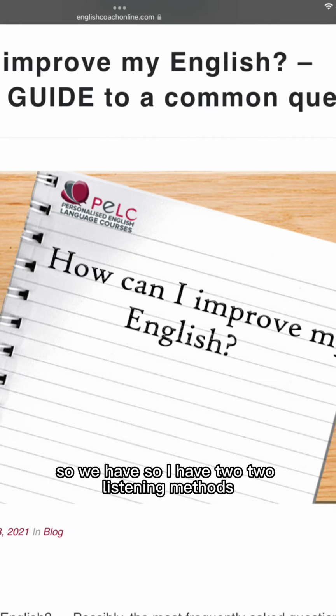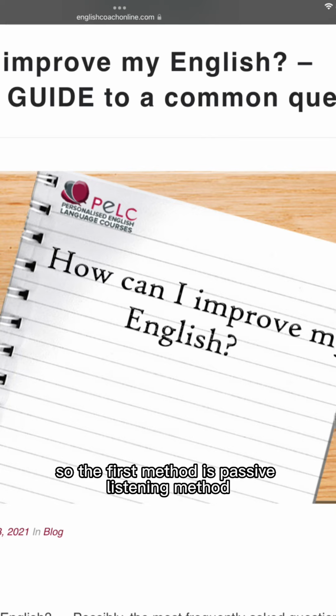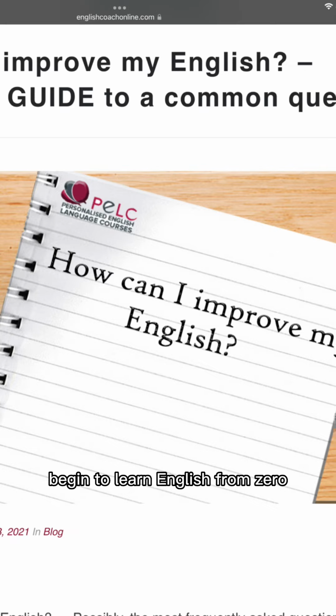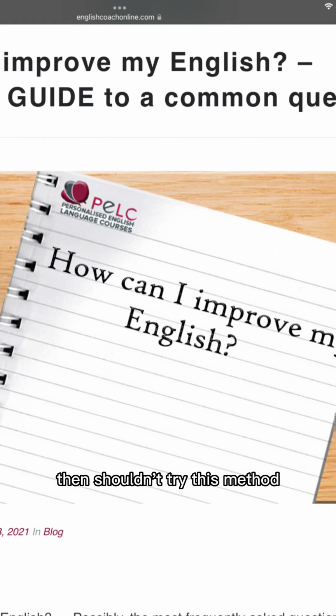I have two listening methods that work best for me, and now I only use one of the two. The first method is the passive listening method. Remember that this method is actually for learners who are just beginning to learn English from zero and want to achieve more in listening. But if you are intermediate or advanced, you shouldn't try this method.